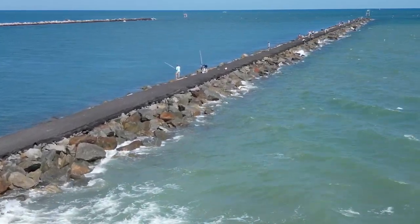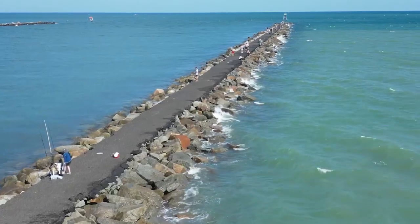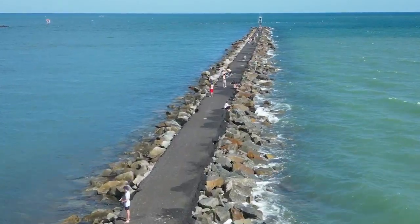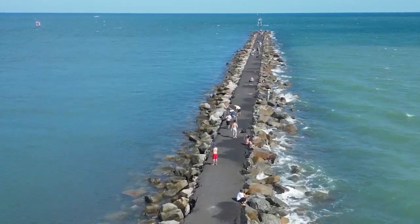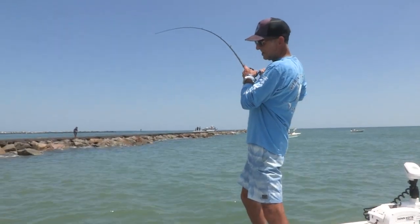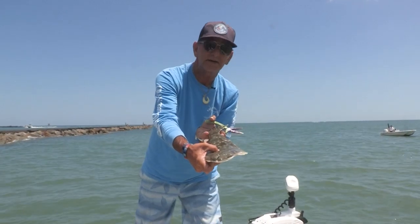I've watched so many people, including the people right up here now, cast as far away from the jetties as they can, and they're throwing right past the fish. I'm throwing to the rocks and fishing that first 5 to 10 foot right off the rocks where they're getting some white water that's going in there. It's oxygenating that water. You got the mullet and the bait fish that are now getting pushed up on there, but we're gonna get some great action today.